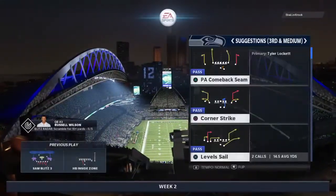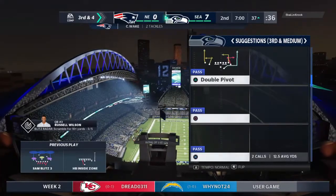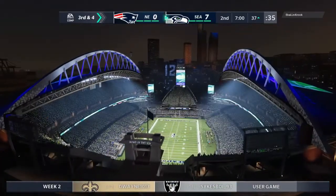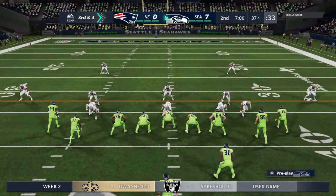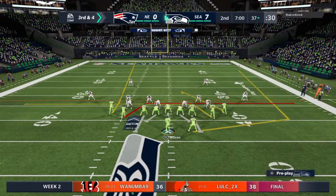After 7-0 on EA Sports. Seahawks 7, Patriots nothing. In need of a conversion on 3rd down. They had the big play to start the drive. Not much sense.